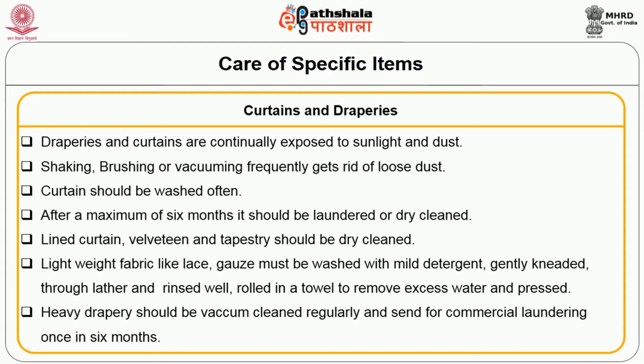Heavy drapery should be vacuum cleaned regularly and sent for commercial laundering once in 6 months. If your curtains and draperies are made of fiberglass, they should not be laundered in a washing machine, twisted or wrung dry, and they should not be ironed as well. They must be cleaned by soaking in mild detergent, rinsed and dried. Table linens must be laundered frequently to prevent accumulation of oily stains.